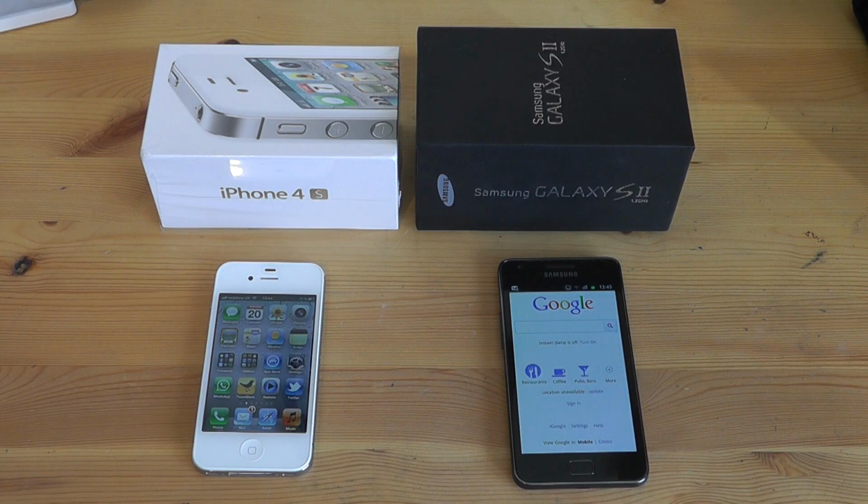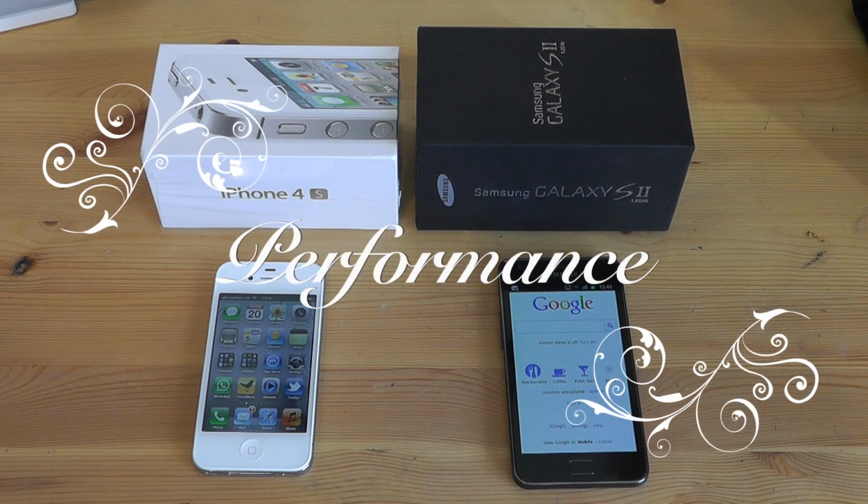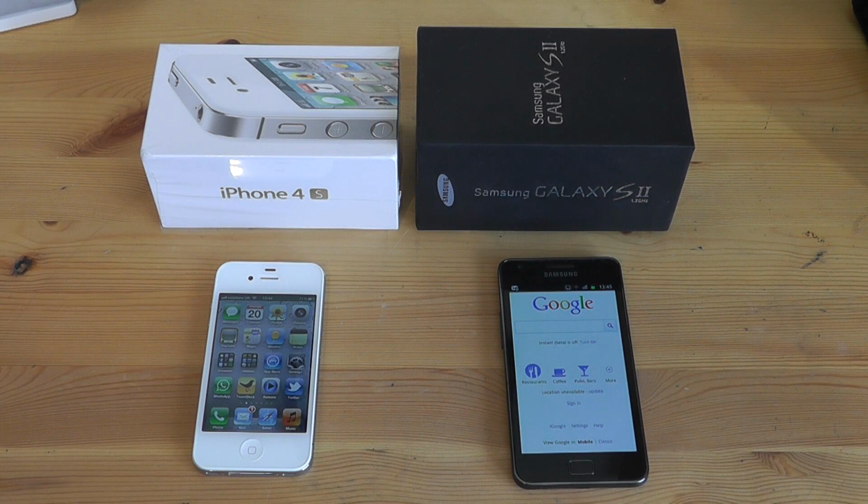screens. Moving on into round 5, now here we're going to talk about the performance. In terms of the specifications, the iPhone 4S has a 1 GHz dual-core ARM Cortex-A9 processor in an Apple A5 chipset. The Samsung Galaxy S2 has a dual-core 1.2 GHz ARM Cortex-A9 processor, and in some models goes up to 1.5 GHz.